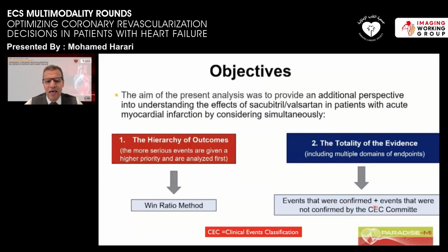Basically, in the win ratio analysis, they look at each patient in the treatment arm and compare that patient with every patient in the control arm, looking at all the outcomes starting with the most serious: mortality, hospitalization, quality of life, etc. If that particular patient gets the benefit first compared to the other person in each of the outcomes, then that will be a win for that group, and so on and so forth.